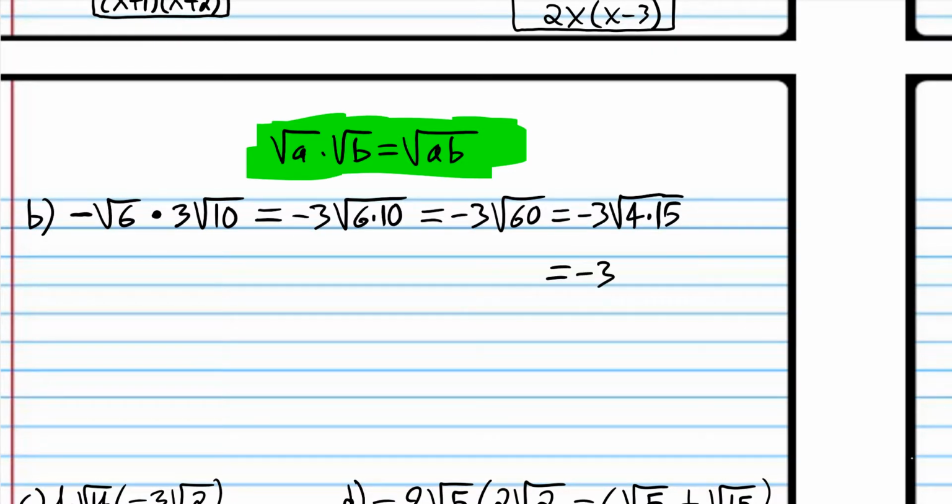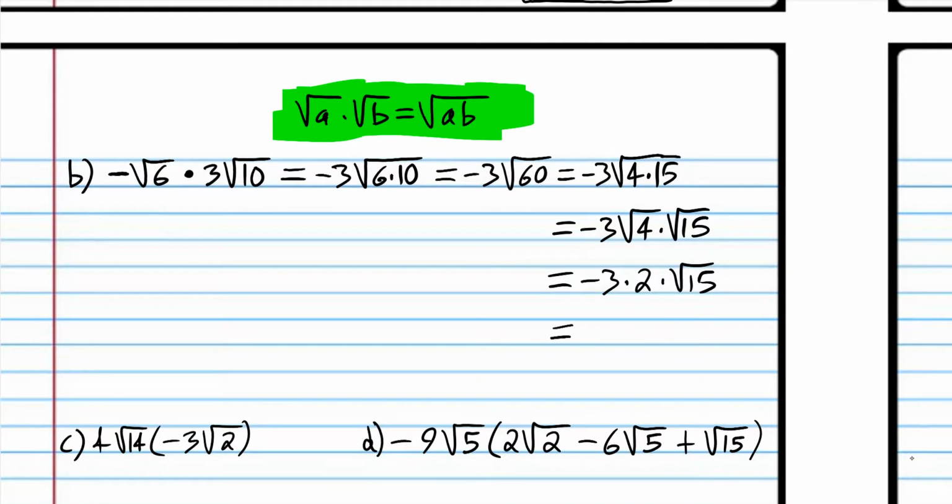All right. So now I'm going to reverse this equation, and I'm going to go backwards. I'm going to split it up into root 4 times root 15. And root 4, that's just equal to 2. And negative 3 times 2, that's equal to negative 6. And of course, you don't need that dot, so you can just get rid of the dot, and there you go.